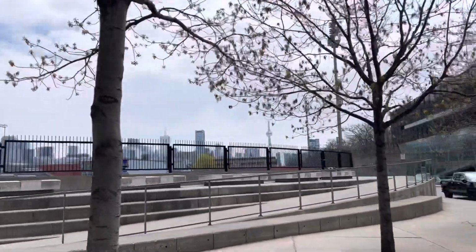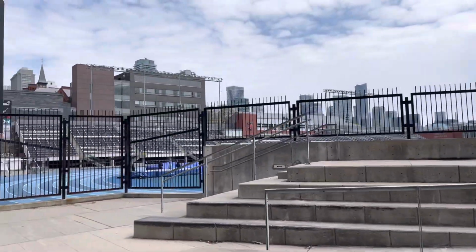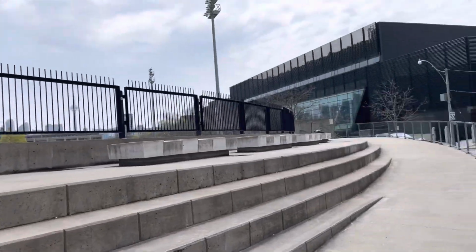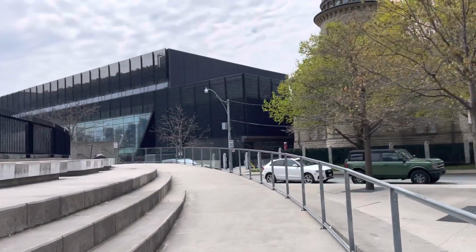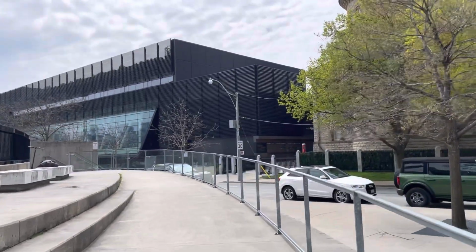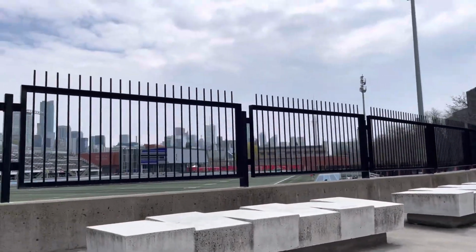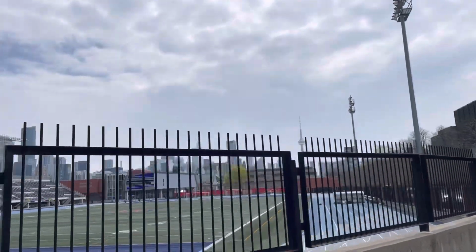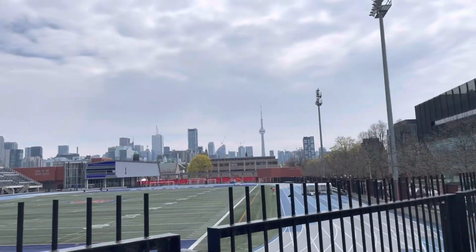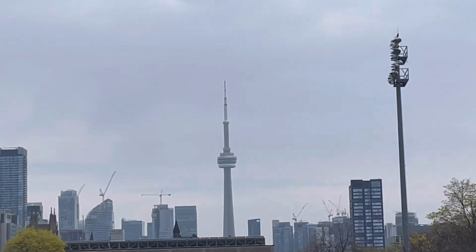Wow, how gorgeous. Awesome view of the CN Tower. I'm just gonna stop by here for a minute because I really want to capture the CN Tower. There we go. What an awesome view.